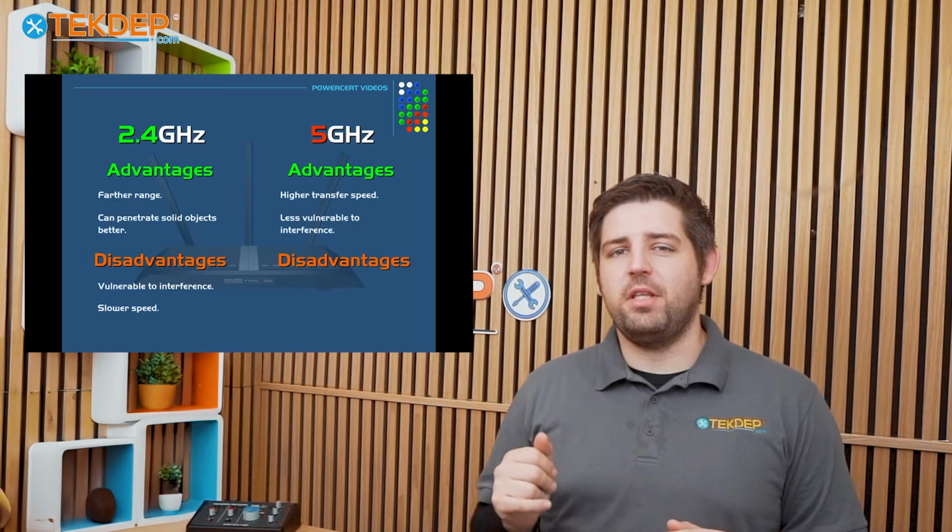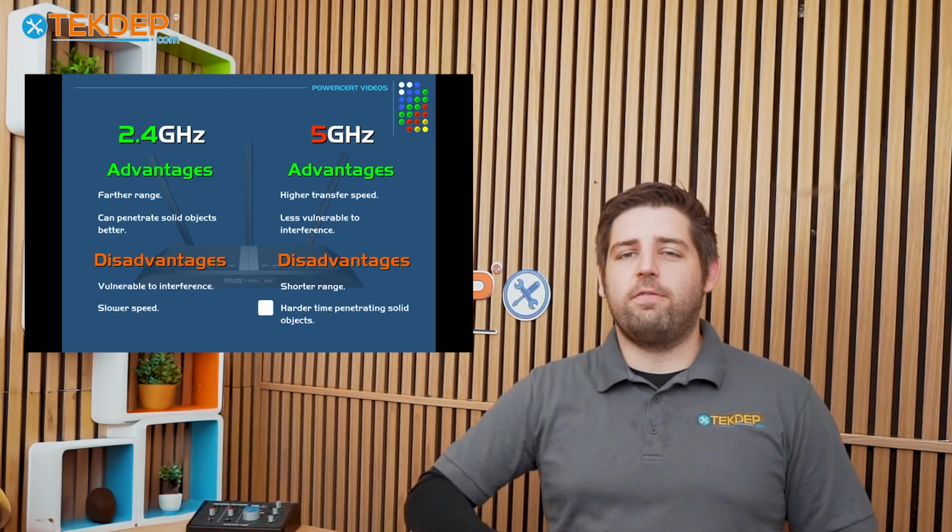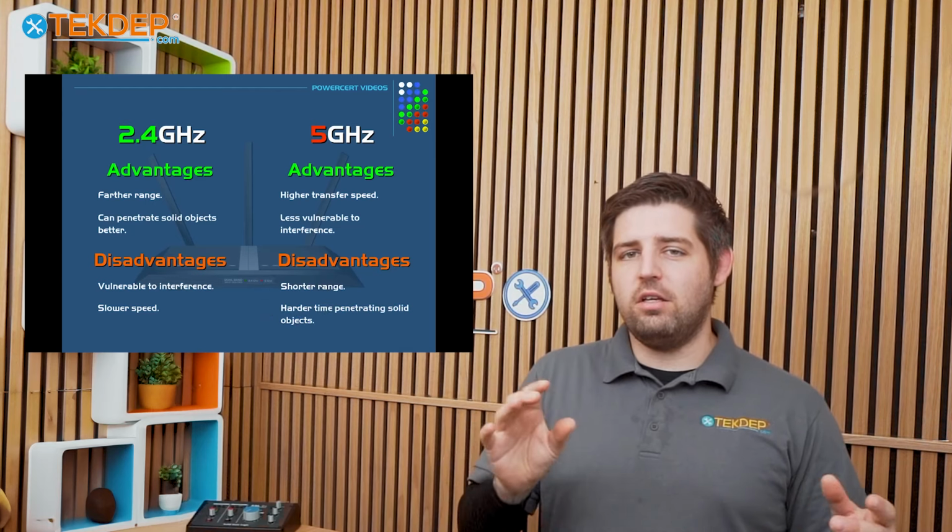So the 2.4 gigahertz band is probably the most common. It's great for longer distances, and it's great for low data usage type devices. Wi-Fi doorbells, Wi-Fi light bulbs, Alexa, things like that, where they don't communicate huge amounts of data and they need to do it over longer distances, are good for 2.4 gigahertz. 2.4 is also good for outdoor use.